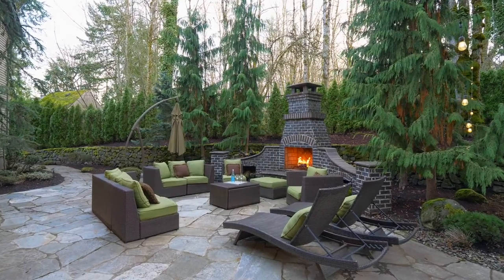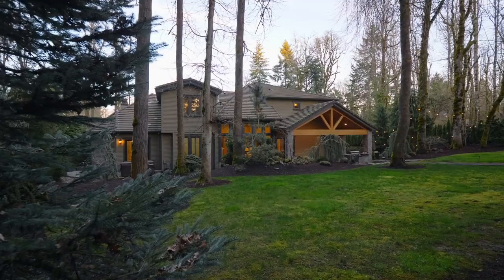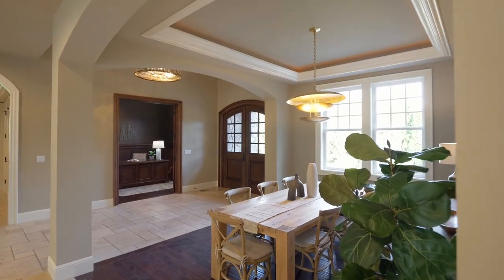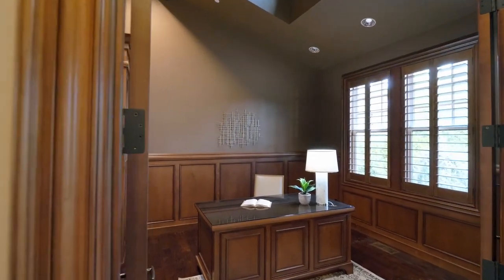Make memories by the outdoor brick fireplace in this perfectly tranquil setting. You'll find gracious, entertaining spaces inside and out. A custom desk and built-ins frame the home office.